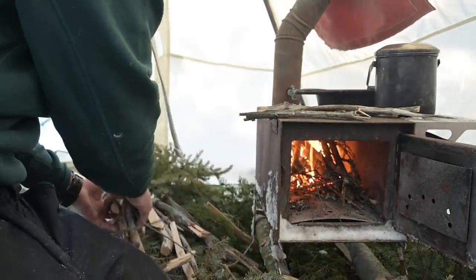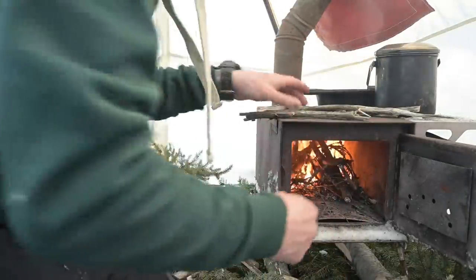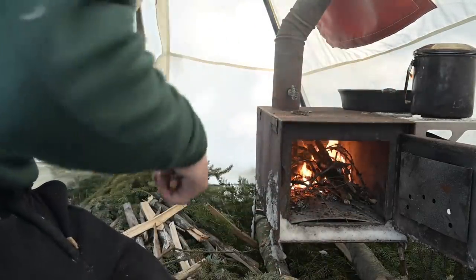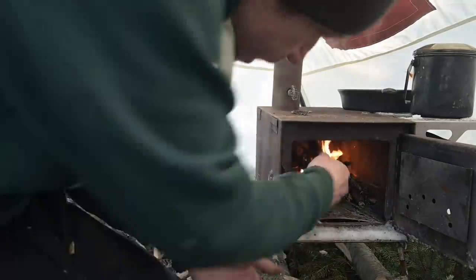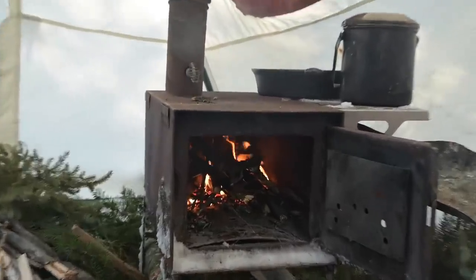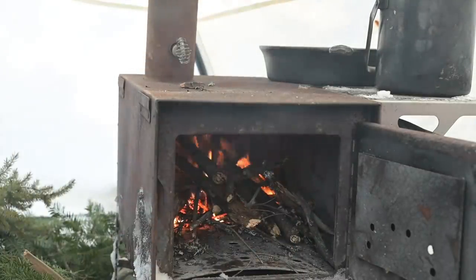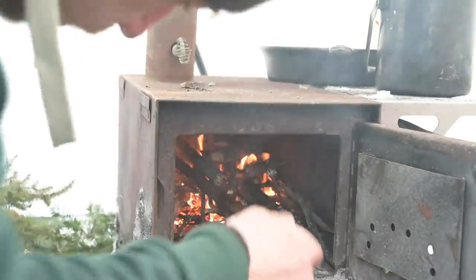Got some split ones here. Thin twigs. Oh, this is going good already. Living large, Mike. Living large. No peasant life in the tent. Yeah, it looks like it's going pretty good from right here. The door's open, so there's a little tiny bit coming out, but I'll shut that. It's pretty vertical. It's just drifting out over the lake. Good.